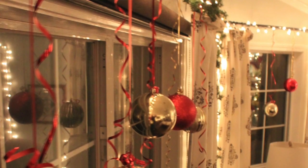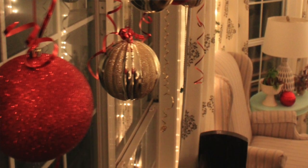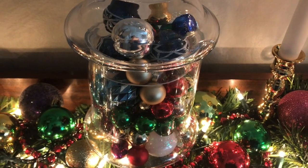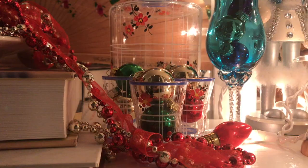You don't have to buy super expensive ornaments to create a beautiful home for Christmas. What you can do is just find containers and just fill it with the cheapy ornaments that you get from the dollar store, and surrounded with lights, it looks amazing.